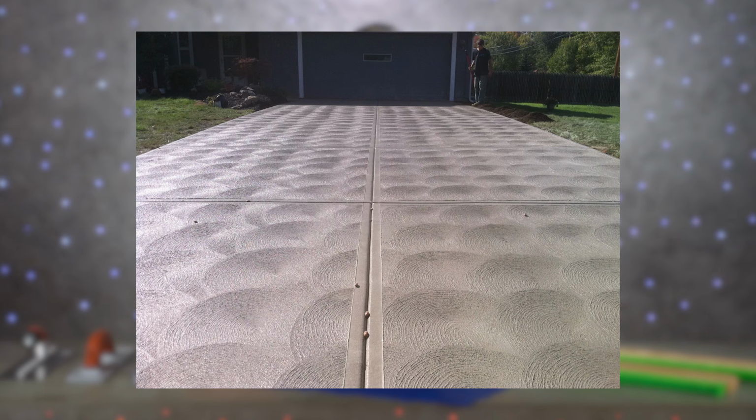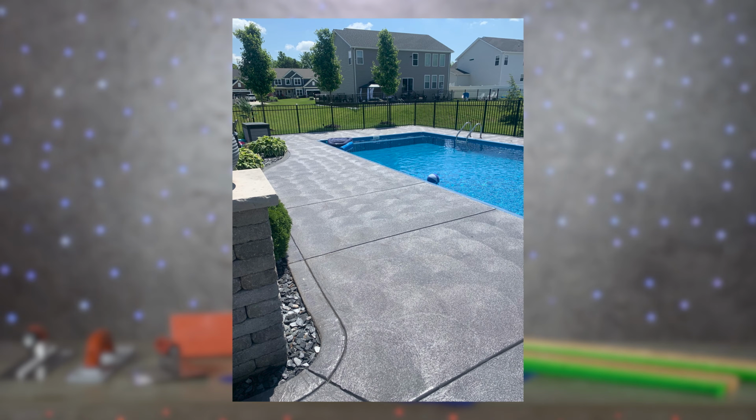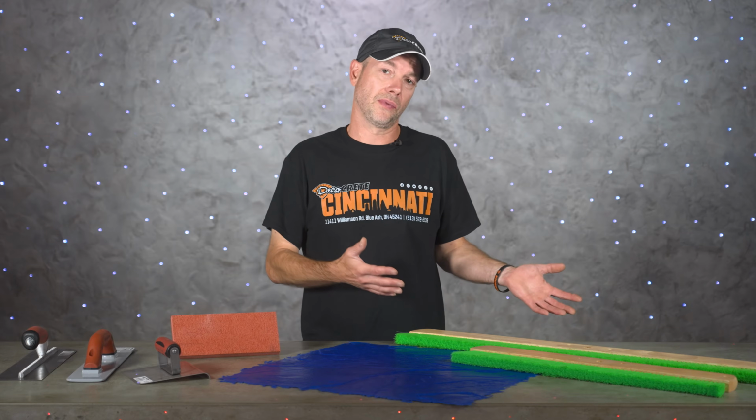So instead of pulling a broom across the surface from the outside of the slab, the texture is created by moving a hand float in a circular motion while crawling the slab on knee boards. Now, the pros and cons are pretty much the same as broomed, and if this is what you're looking for, then you're just going to have to find a contractor in your area that does offer it, and some of them might actually charge a little bit more for swirled over broomed.